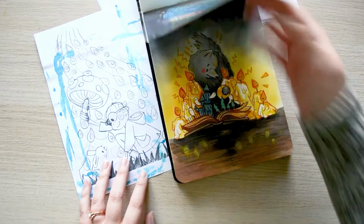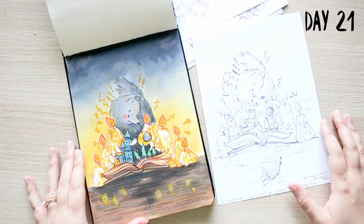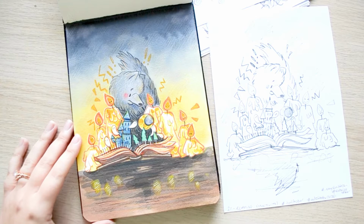And on to day 21. Okay, I keep rotating this book because I've got the camera set up. I don't know where it is. Okay. So, this is actually one of my favourite pieces that I made this month.